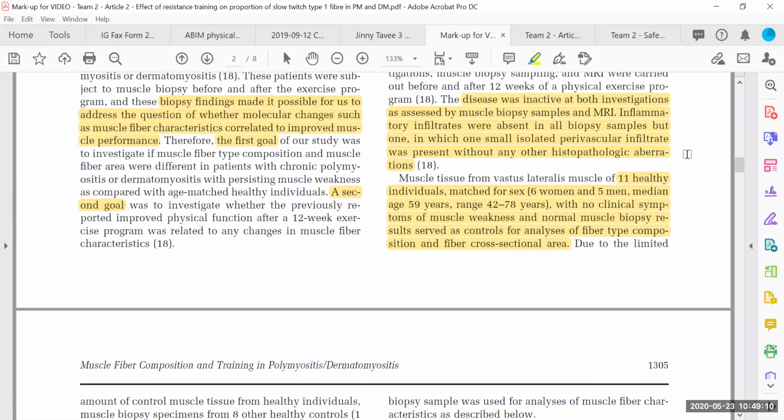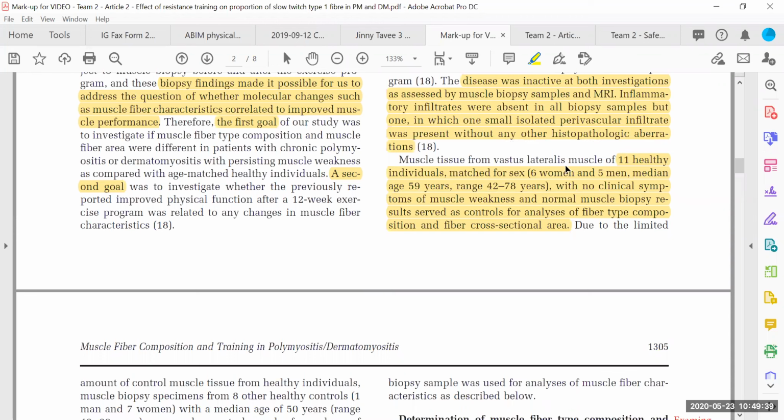There was confirmation that the first muscle biopsies that were done in the MRIs supported that there was no inflammatory infiltrates or activity, except on one biopsy where there was a perivascular infiltrate without any other suggested findings of inflammation on the biopsy.